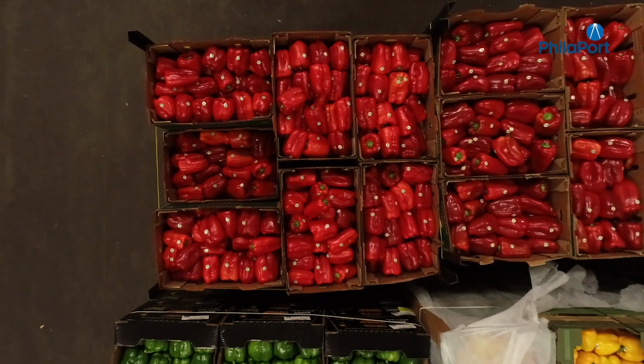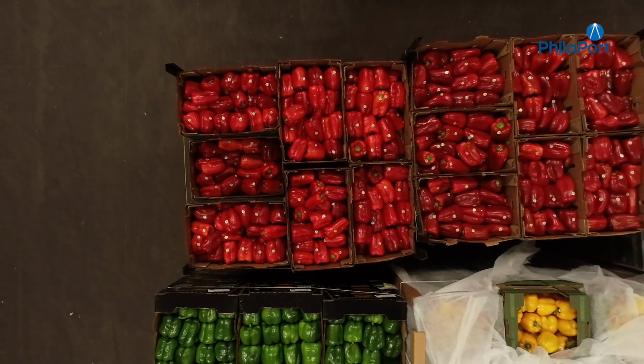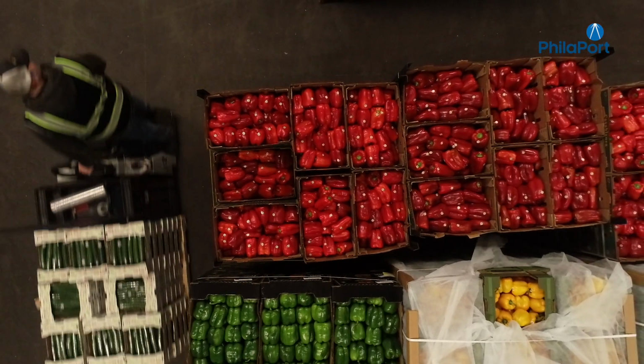The rest of it, though, is just being shipped to wholesalers, retailers directly? Yeah, a lot of major supermarkets, whether it's in the Midwest, they even ship as far as California and Washington State. This port covers a huge area.